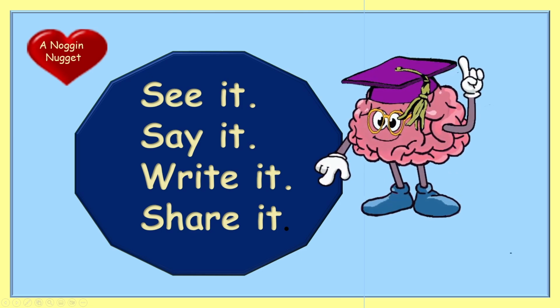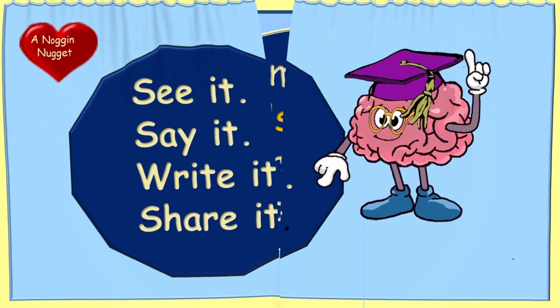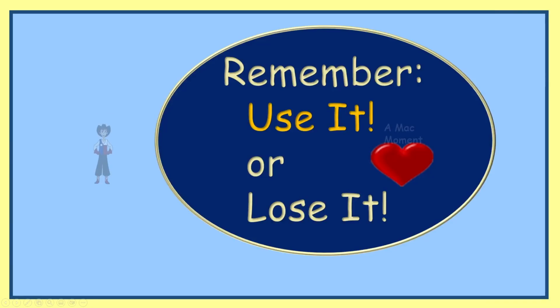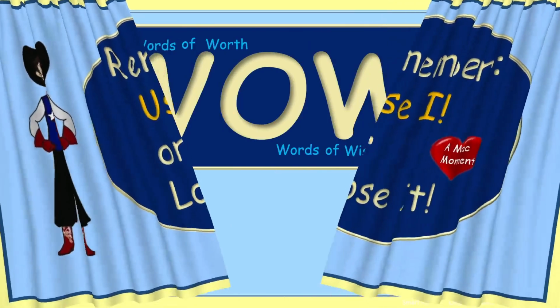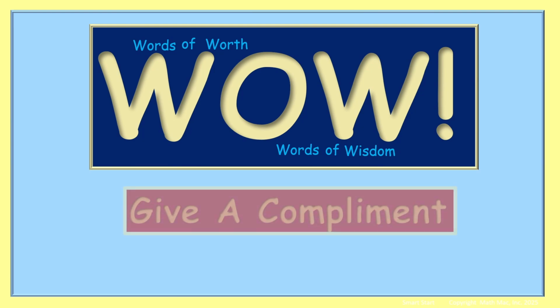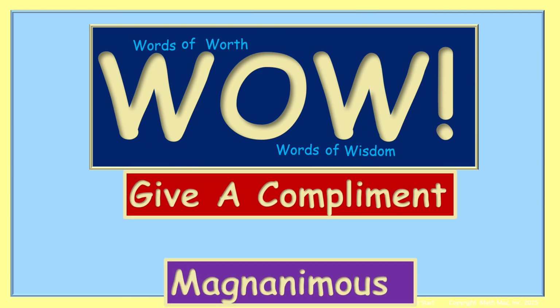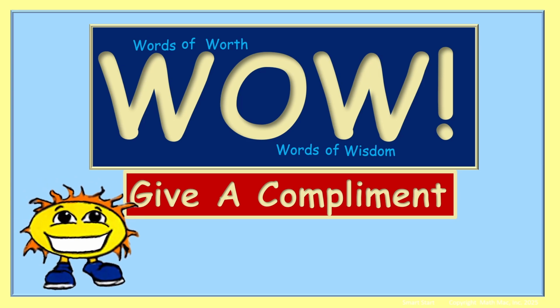And now for a Noggin Nugget. We've learned all these words and we need to hang on to them, and we need to use them. So as Noggin points out, we should see it, say it, write it, and share it. And I agree with Noggin, because if we don't use it, we will lose it. And there is a creative way to use it. It's called wow, which means you're going to take the words you learned and apply them in everyday life. Number one, you can give a compliment to someone by telling them they were magnanimous, or someone else, kudos to you, or that was a novel idea, thank you very much. And then you bring sunshine into their life and make them feel yummy.